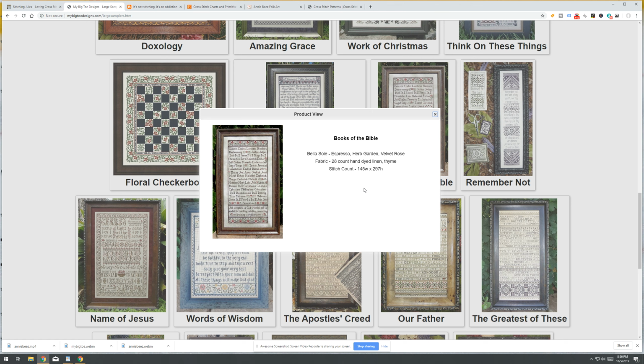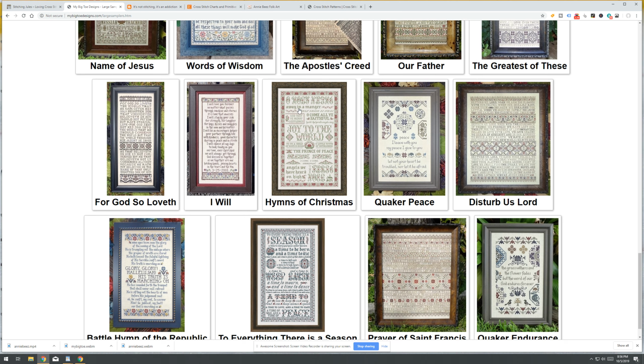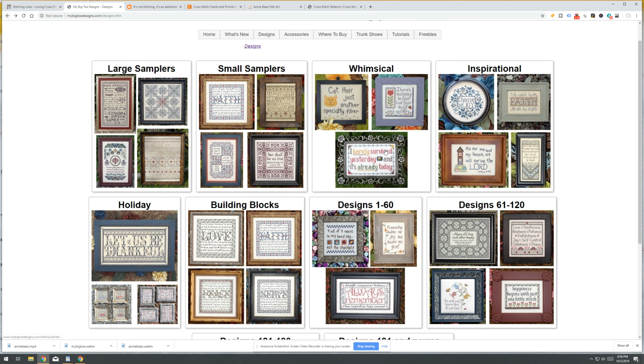I'm currently working on a couple of them. This is one of the many that I bought that one day that I found these, but this one I'm going to be doing for some family members, and I think I have a half a dozen of them or so, and I've finished one and I've looked at the other 2. Let's go back here a second.